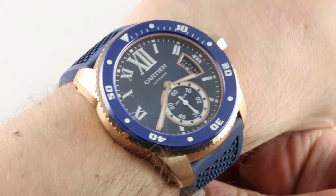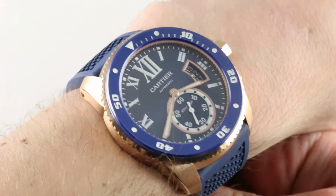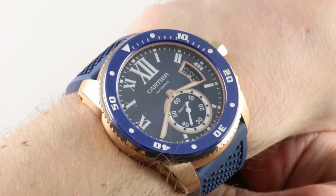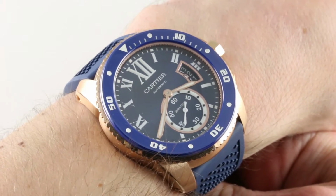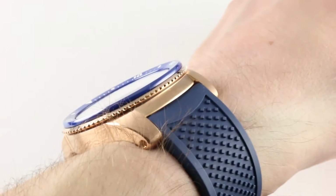Before you start your summer, you have to consider the Calibre de Cartier diver, perhaps the least understood and most often overlooked watch in the luxury dive class. You can see this one resplendent in blue and rose gold on our website.